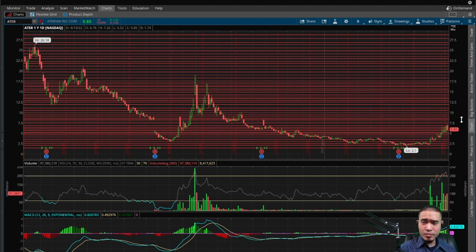But quite honestly, there are better short plays out there in the market. You can make a lot of money here, but it is risky. So if you don't have the risk tolerance for this type of play, then I would say just move on. Just look elsewhere in the market.